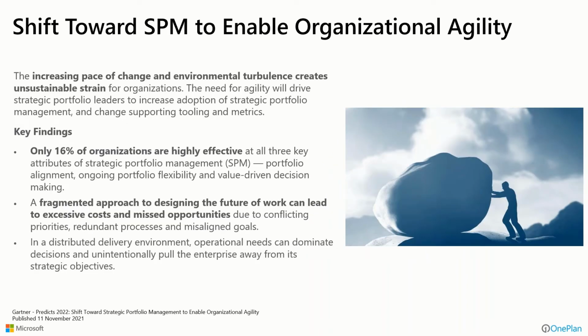The reason we move to this is to help us become more agile, more nimble, and more responsive, because there's an increasing pace of change out there today, and environmental turbulence in the marketplaces creates sometimes unsustainable strain for many organizations, and a need for more agility. Unfortunately, Gartner found that only 16% of organizations are highly effective in all three attributes of the strategic portfolio management diagram that we showed you. So a fragmented approach, by not doing this holistically in a combined fashion, can lead to excessive costs and missed opportunities, and cause us to stumble as organizations if we don't adopt this more holistically and more completely.